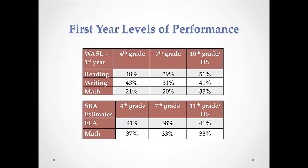Really, that first year of the WASL was our baseline year of, oh my goodness, so this is what it means, right? And even as much as we prepare and teach to the standards, the curriculum, as Kit was saying, the standards are what we want students to learn and be able to do. How teachers get students there, they use a variety of curriculum, a variety of materials, and oftentimes that lags behind the standards.